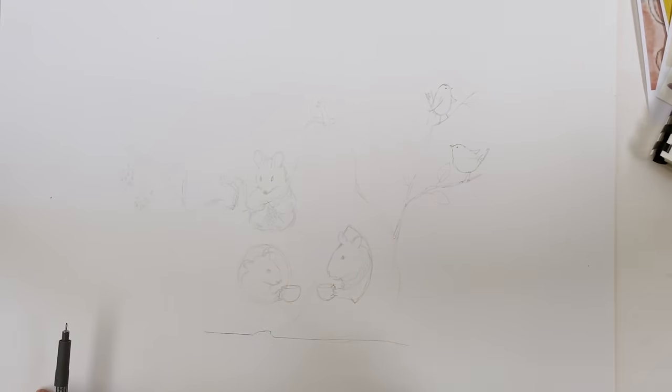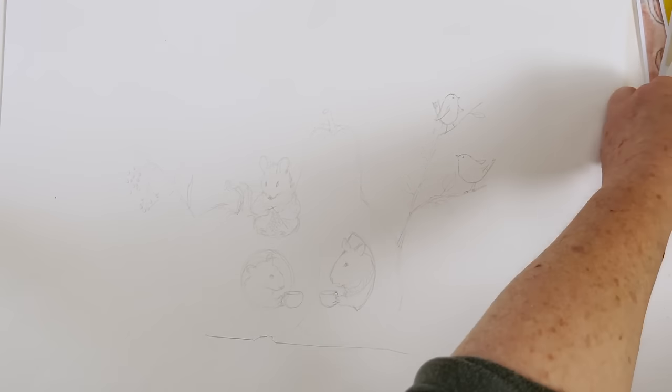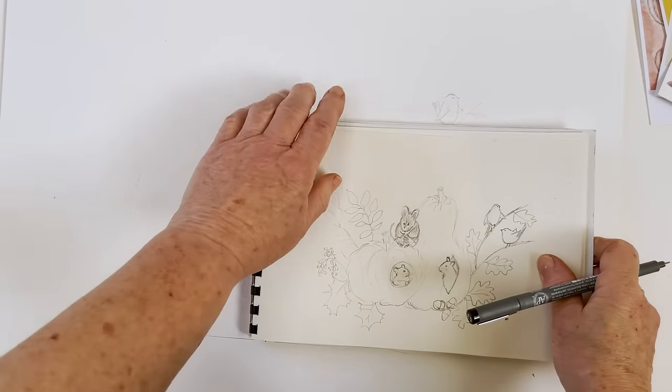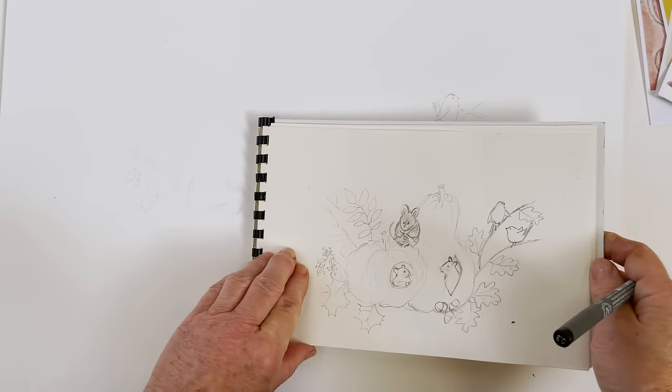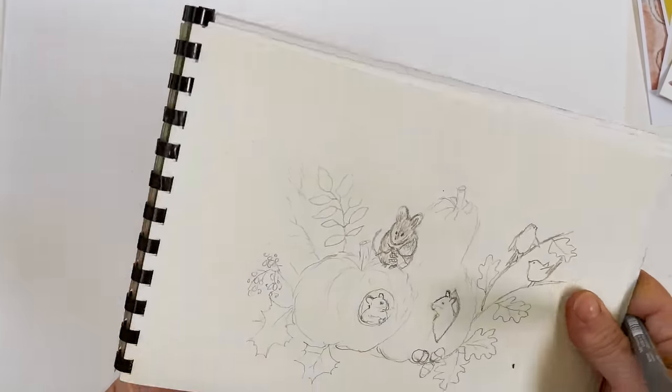But anyway, so it's nice paper. It's Fabriano Artistico, which is quite white. You can see the difference between the white and the creamy colour of this other alternative paper that I'm not going to use. I just use that for sketching.